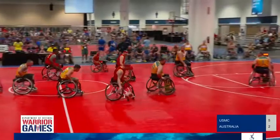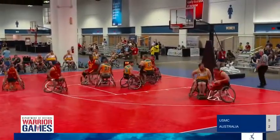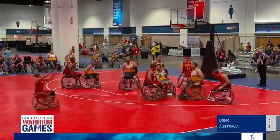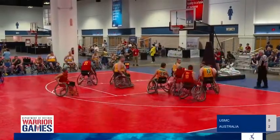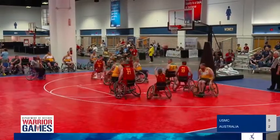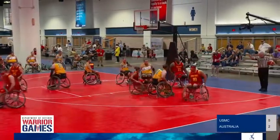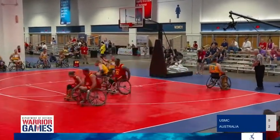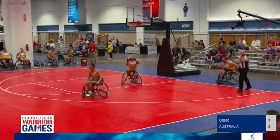Jimenez with the ball, kicks it over to number 15, Isaac Blunt. Isaac Blunt with the ball, kicks it over to Knickerbocker. Knickerbocker drops it down low. Good passing here by the Marine Corps. Knickerbocker from the right wing, just hits front of the rim, coming in and trying to make a difference right off the bat. So a moment here with the Air Force crowd.